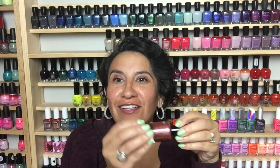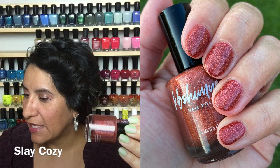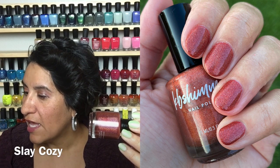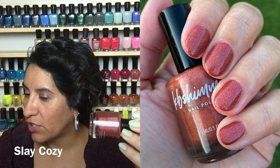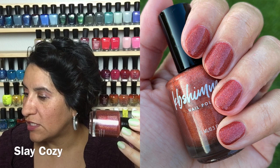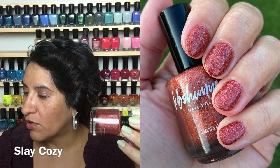Next polish is called Slay Cozy. You guys, this is so good. So as hot summer days give way to cool autumn mornings, the thermostat can get quite a workout trying to keep our homes comfortable. Soon blankets, fuzzy socks, sweaters, flannel sheets, and crackling fires all help to keep us comfy, cozy when the mercury really starts to drop.